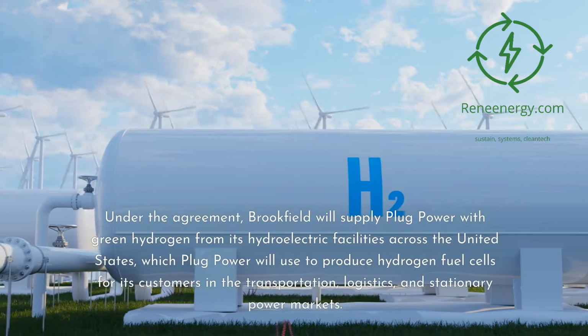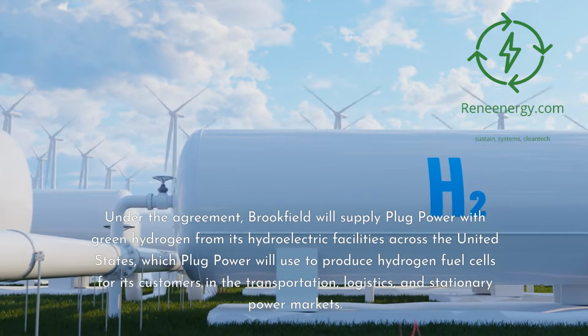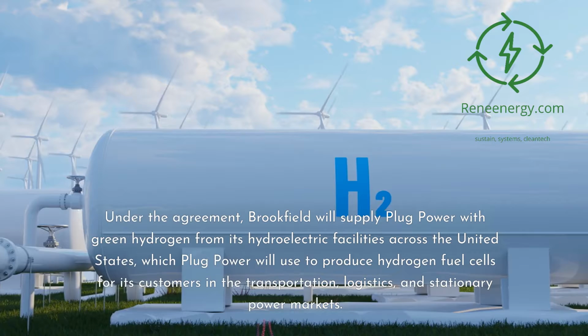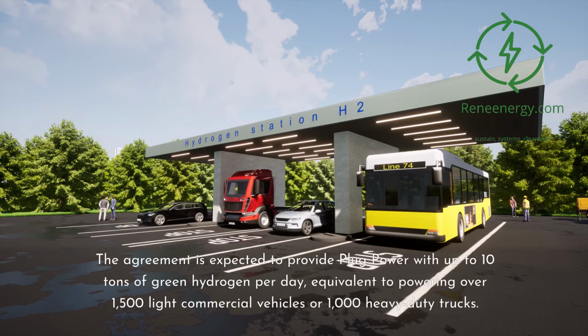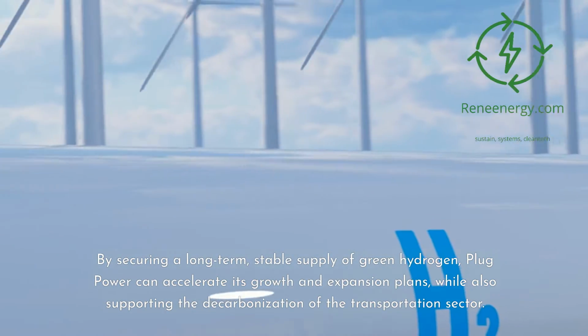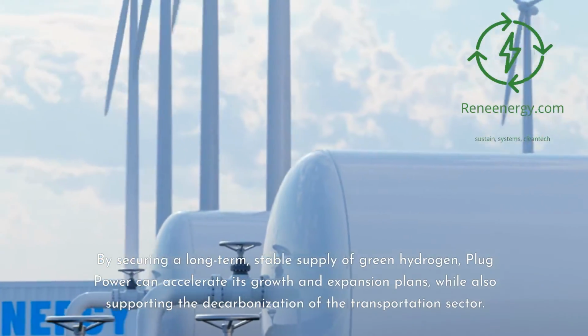Under the agreement, Brookfield will supply Plug Power with green hydrogen from its hydroelectric facilities across the United States, which Plug Power will use to produce hydrogen fuel cells for its customers in the transportation, logistics, and stationary power markets. The agreement is expected to provide Plug Power with up to 10 tons of green hydrogen per day, equivalent to powering over 1,500 light commercial vehicles or 1,000 heavy-duty trucks. By securing a long-term, stable supply of green hydrogen, Plug Power can accelerate its growth and expansion plans, while also supporting the decarbonization of the transportation sector.